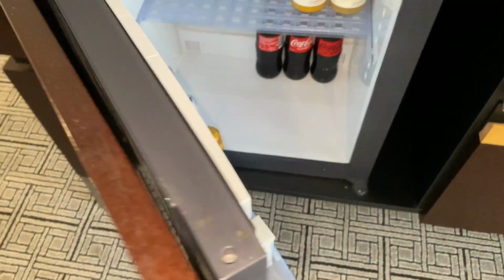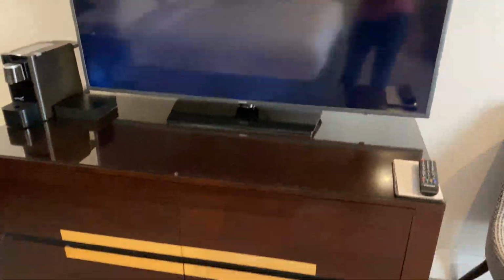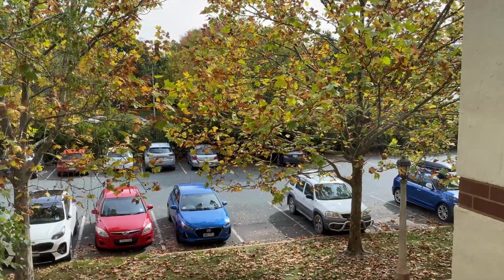It is also well equipped with sofas, 2 big tables, and a few chairs, as well as mini bar and flat screen TV. And what's not to love about this little balcony where you could see this picturesque and beautiful autumn leaves outside.